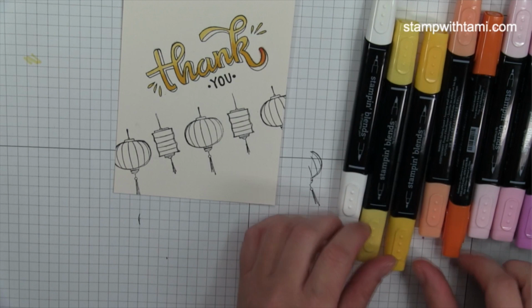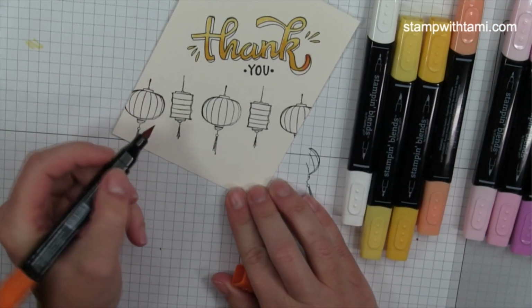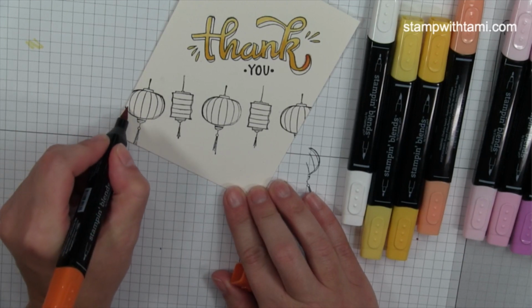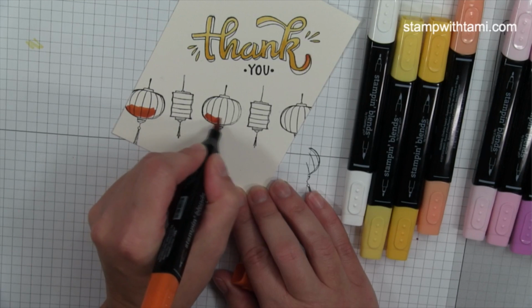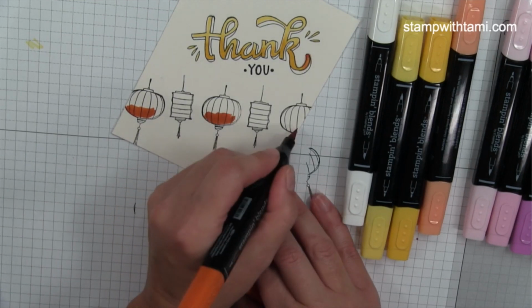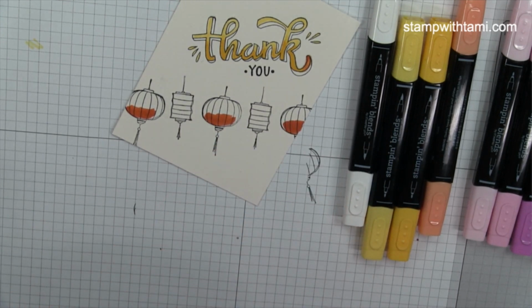Okay, so next up, we're gonna do these lanterns. Now I'm starting with pumpkin pie. This round one, I'm gonna do pumpkin pie. I'm going to do that at the bottom and then work my way up in color. I like to start with the darker and work up, because I use the lighter one to blend.